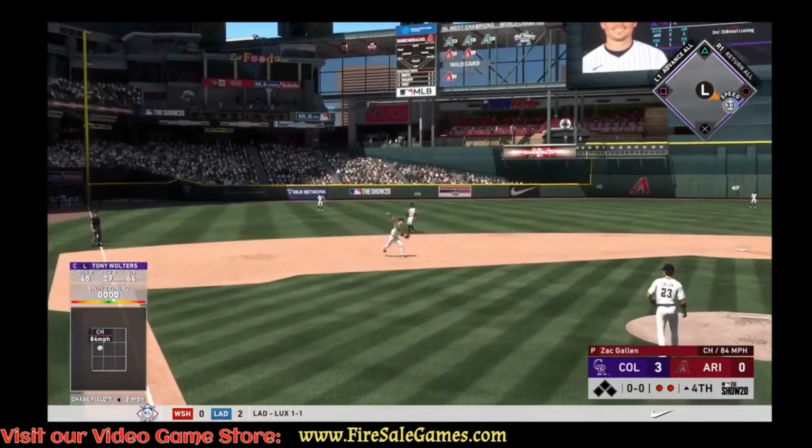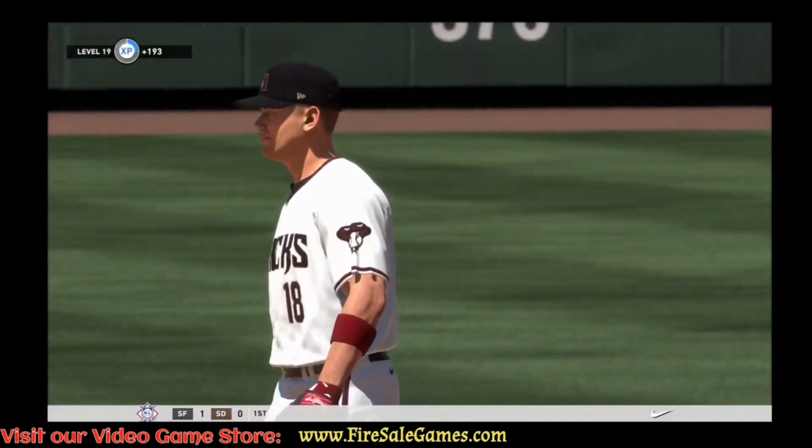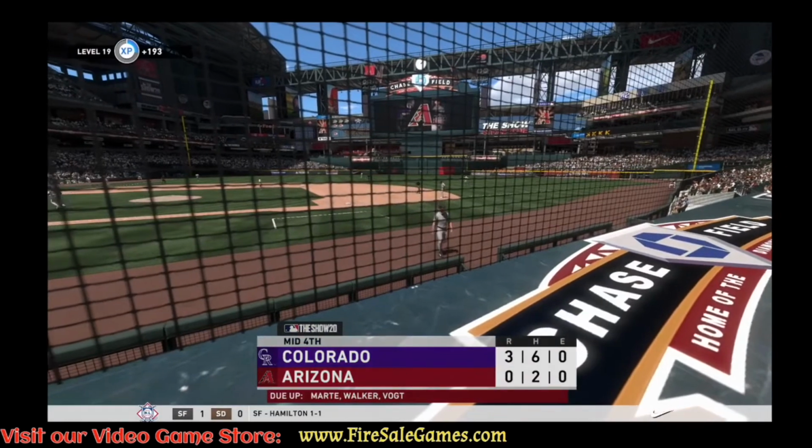Oh, and he can't come up with it. Well, the play's been made, and that retires the side. 3 up, 3 down for Colorado. They lead it 3-0.